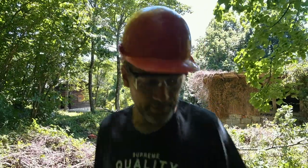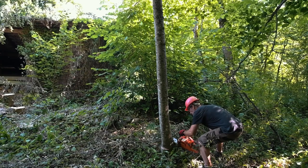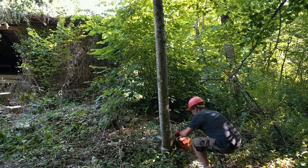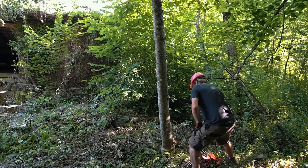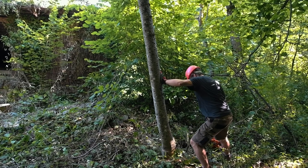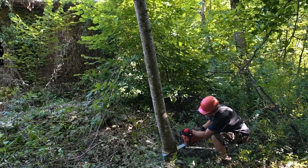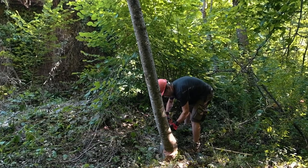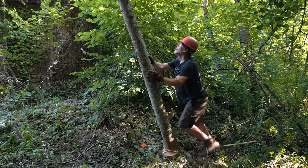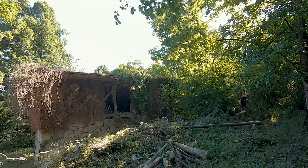I'm getting better. Perfect. You know, if I'm not going to make it as a photographer, I can still be a forester.